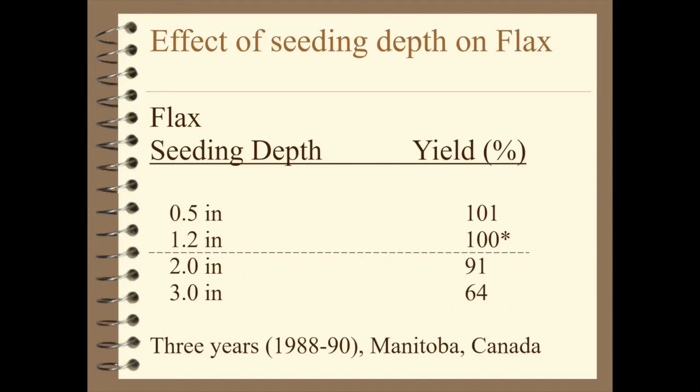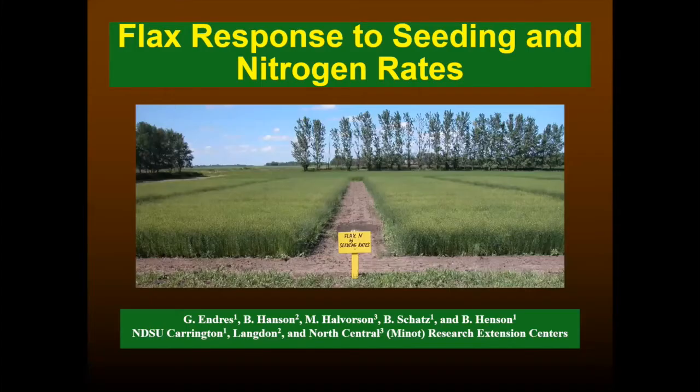And then we've done some work in the past looking at interactions. This is an example where we looked at the interaction of seeding rates and nitrogen rates. The work was done at Carrington, Langdon, and at Minot, at research extension centers. And already this work is 2 decades old, but I think still applicable.